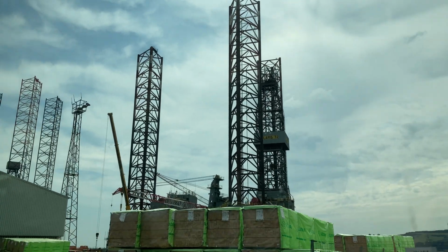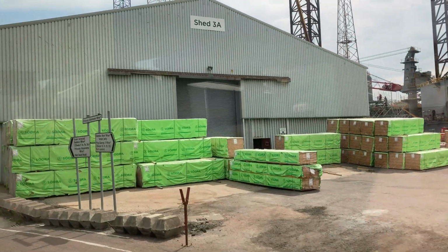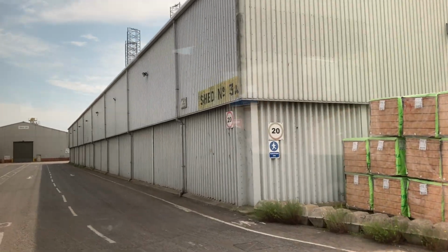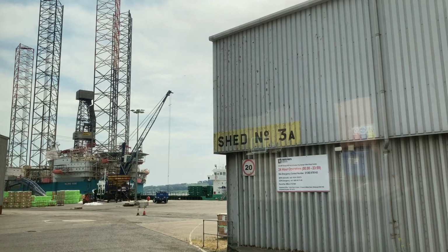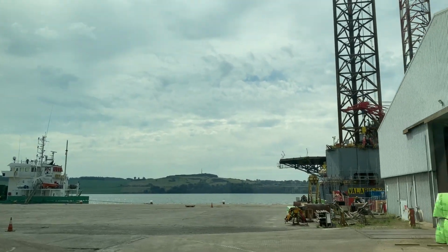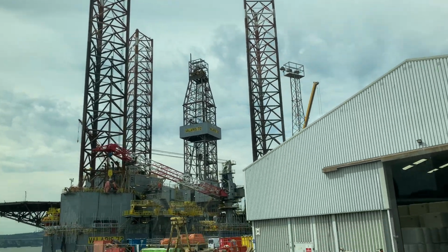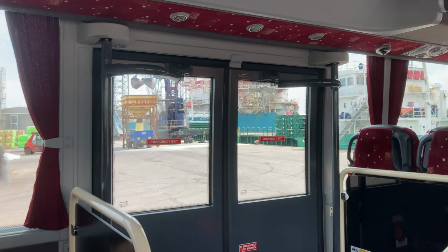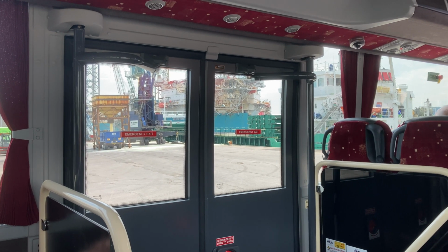So as we move on through the port, folks, out right and left hand side of the bus, you'll see these packs of timber with Sodra on the side. So that demonstrates the links that we maintain currently. This timber comes from Sweden, from a company called Sodra. We do an awful lot of building related materials, so cement, sand, gravel.